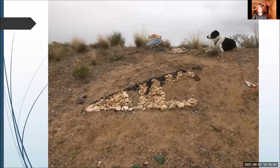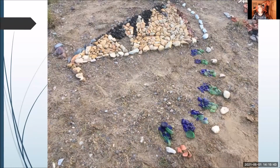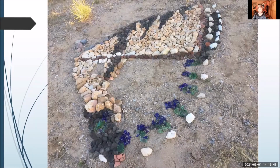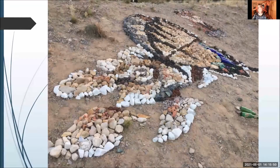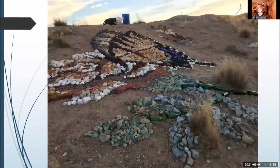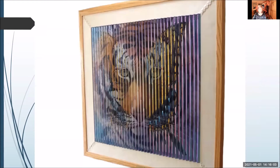And I'm starting the wing of a tiger swallowtail butterfly. The butterfly needed a flower, so I built a rose. The flower needed a stem, so I added that. And then, of course, the stem had to have leaves, so it just grew and grew.